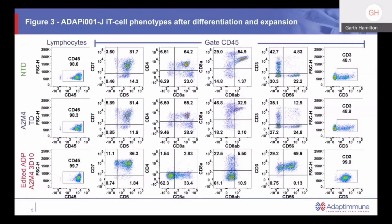Figure 3 outlines additional phenotyping that we have performed on our iT cells using flow cytometry after differentiation. In the top row of flow plots, we have non-transduced iT cells produced from the ADAPI-J line. In the middle row, we have transduced iT cells that were transduced during the CD7+CD5+ progenitor stage. And on the bottom row, in the red legend, we have iT cells produced from our edited 3D10 clone. These samples have been gated on CD45 lymphocytes, and the majority of the iT cells maintain the expression of T-cell markers CD7 and CD5. You can see that there are differences between the TCR edited cells compared to those expressing TCR from lentivirus or endogenous TCR gene rearrangements, as in the wild-type line.